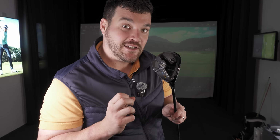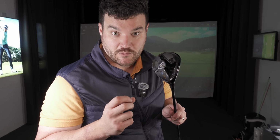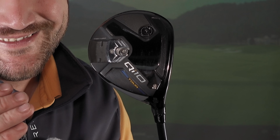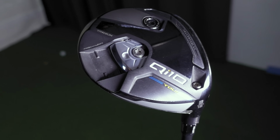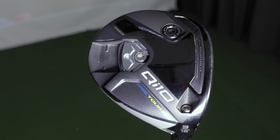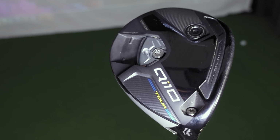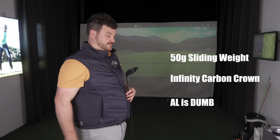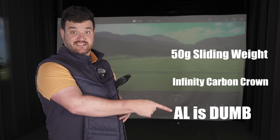Today's golf club in that playlist is the TaylorMade Qi10 Tour Fairway wood. In the right setting, you won't need a driver. But with so many fitting options available, this club can be whatever you want it to be. It's seriously mean looking, lots of visual technology, a huge weighting system at the back again in this fairway wood. Speed pockets, adjustable lofts, twist face, what else did I forget? That and that. Definitely that is true.